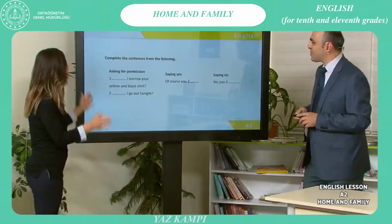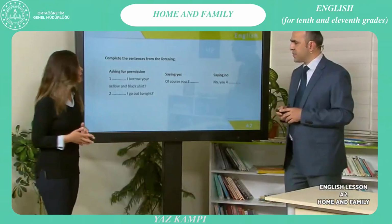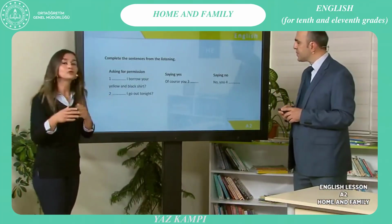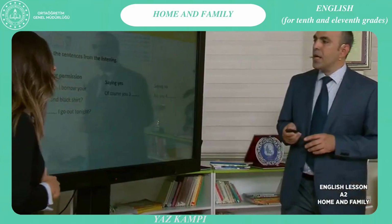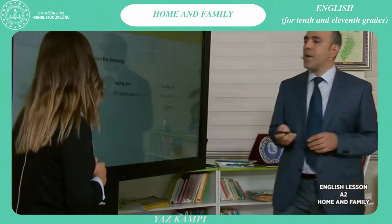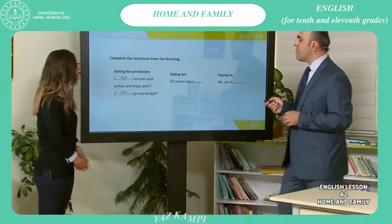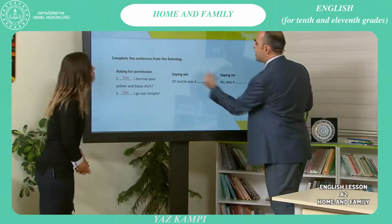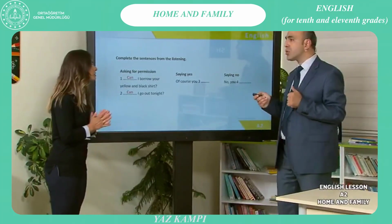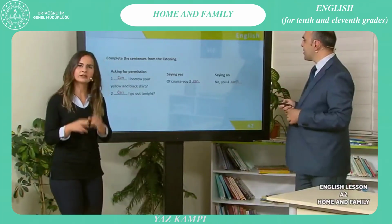Okay. And now you see some parts of sentences again. Here you are supposed to complete the sentences from the listening. For instance, what they used when they asked for permission and what they said to mean yes and what they said to mean no. In the first one, I guess he said, can I borrow your yellow and black shirt? And in the second one, he said, can I go out tonight? So when we ask for permission, we use the can I structure or sometimes the may I structure. And when they said yes, the answer was, of course you can. And when they said no, they said, no, you can't. You can also say, no, you can't. They are both possible.